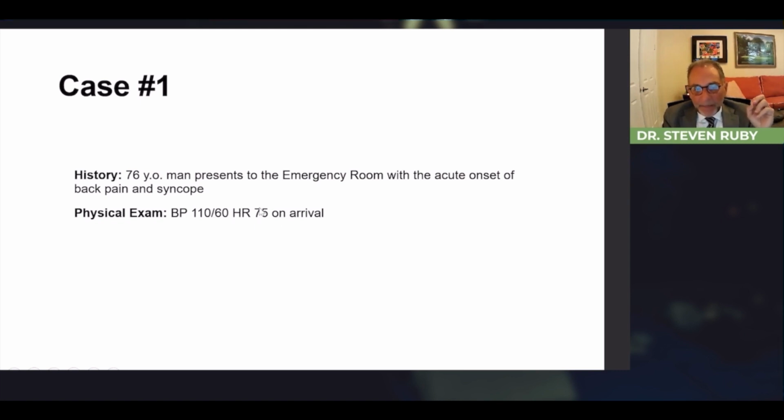And secondly, his heart rate is 75, which you could say is a tad high for a 76-year-old. But generally, as people get older, they get some disease in the conduction system of their heart, and their heart rate tends to slow. So older people have slower heart rates. And a lot of older people are on medications like beta blockers, which artificially slow your heart rate. So 75 doesn't tell me anything. Maybe he has a very rapid heart rate and it's just being masked.